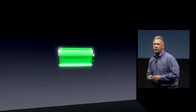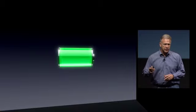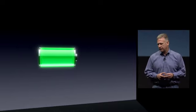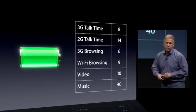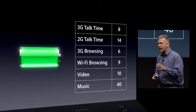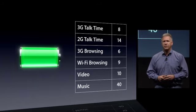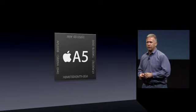But the hardware and software teams have worked really hard to get industry-leading battery life as well. For the first time in an iPhone, we now have 8 hours of talk time on 3G. It's incredible battery life. Here are some of the other numbers. 8 hours of 3G talk time, 14 hours of 2G talk time, 6 hours of browsing your network, 9 hours on Wi-Fi, 10 hours of watching video, 40 hours of listening to music. Fantastic battery life.